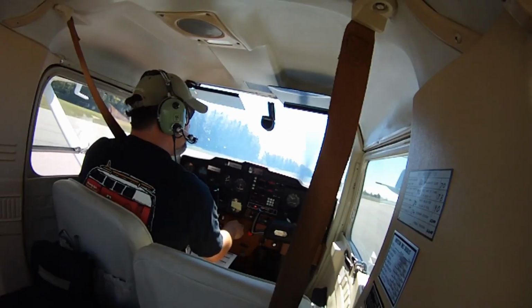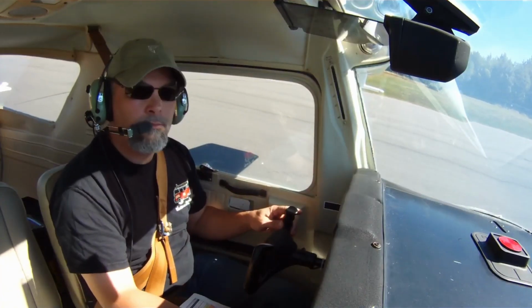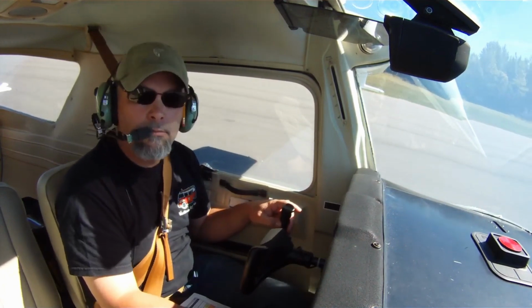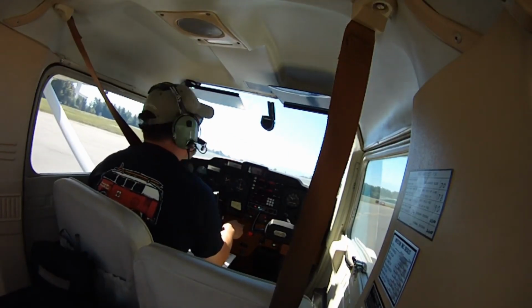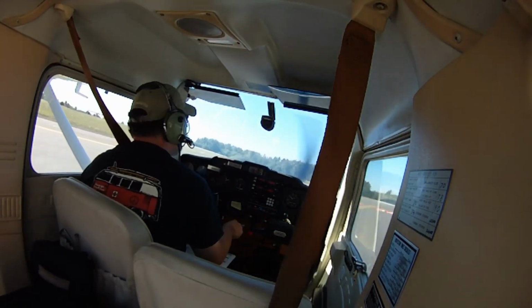So once again I get to take off right behind a P3, and what's not in view is the Allegiant 757 right behind me, so it's pretty interesting to have a little 150 being sandwiched between a Lockheed P3 and a 757.